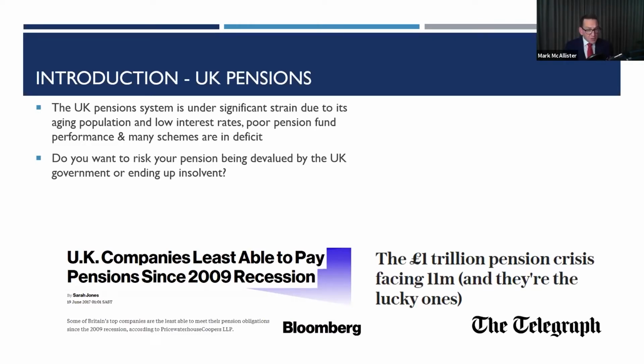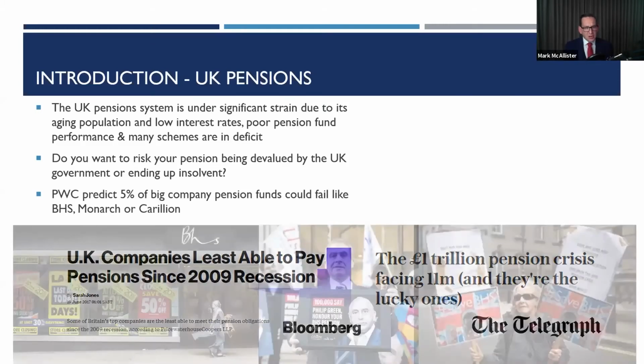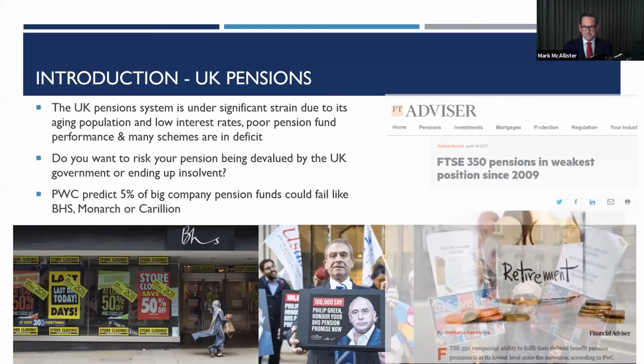So you have to ask yourself the question, do you want to risk your pension being devalued by the UK government or ending up insolvent? Just here's a quick stat. PwC predicts that 5% of big company pension funds could fail, just like British Home Stores, Monarch, and more recently, Carillion. And the deficits in a number of company pension funds are some of the highest levels since the financial crisis, but a little bit more on that later.